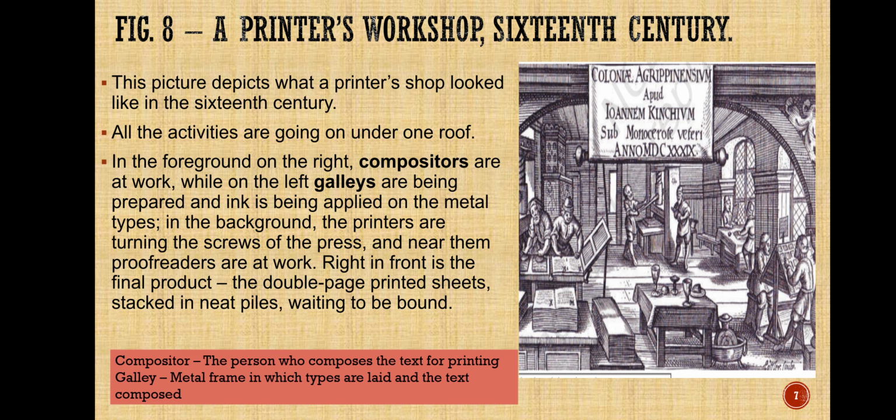And when we say compositor, the person who composes the text for printing. And galley, metal frame in which types are laid and the text composed.